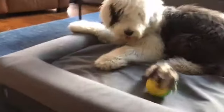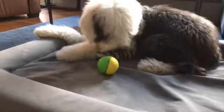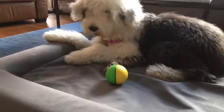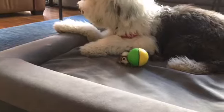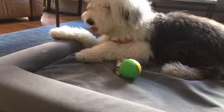So for anyone interested in the toy, it's just a mechanical little ball. You can Google it online. If you just Google interactive toys, it just requires one battery.